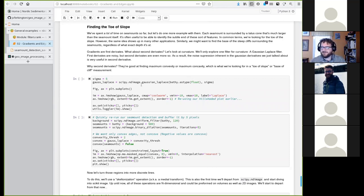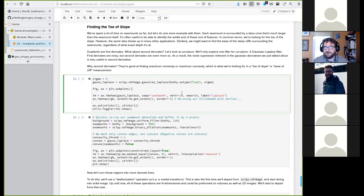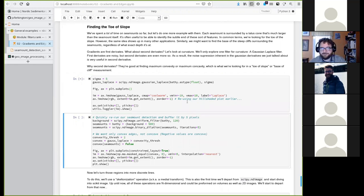It's essentially what this is doing, but there's a one-step version for it, Gaussian Laplace. It's a very good way to find things like toe of slope, but it will show up again. We're trying to find ridges in images. It's the same analogous idea. If we're trying to identify some sort of lineament, this same idea will pop up. So let's go ahead and look at it very quickly.